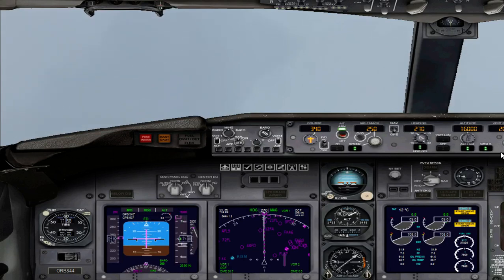142, wind 340, runway 36 right, clear to land. 36 right, clear to land for 142.